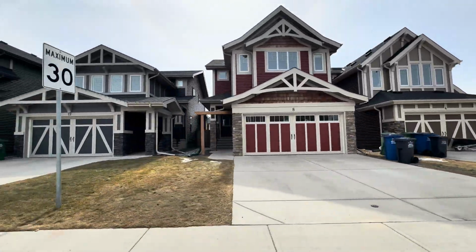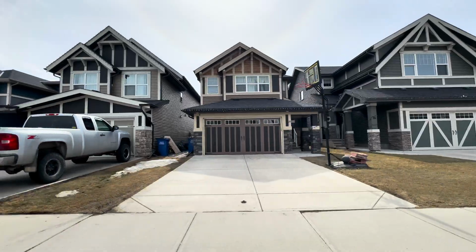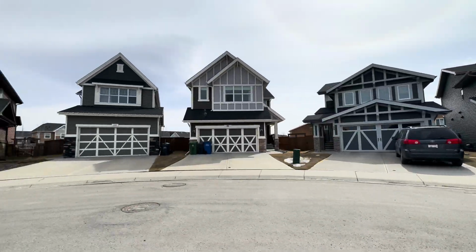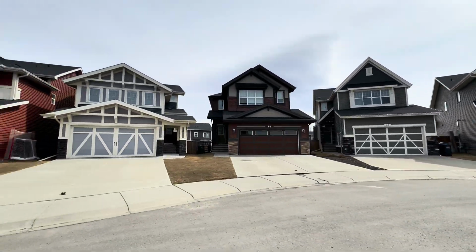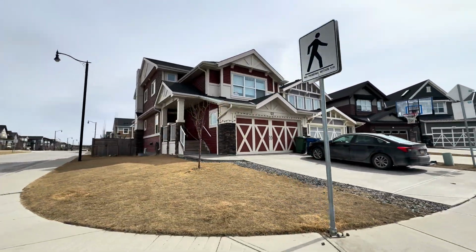So 2-story detached homes with a front attached garage are really going to vary in price from like mid 600s to upwards of $1 million, with tons of options in the mid 700s and 800s, really giving you some good choice depending on your price point.